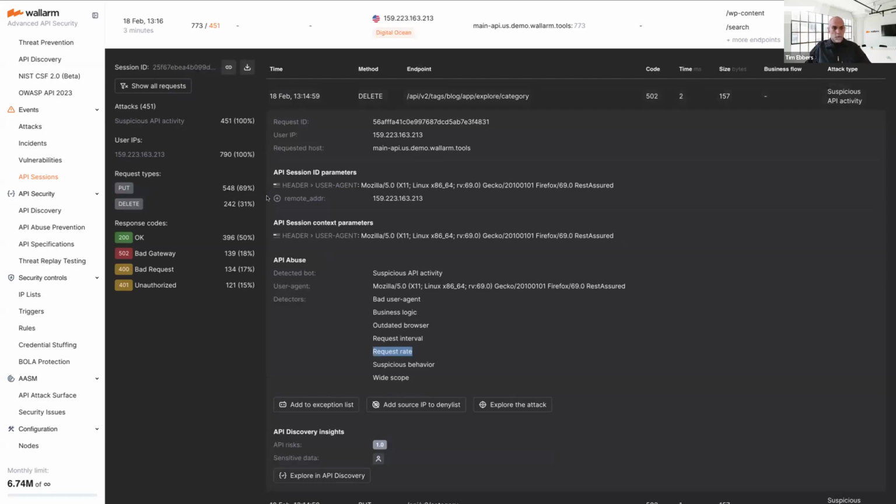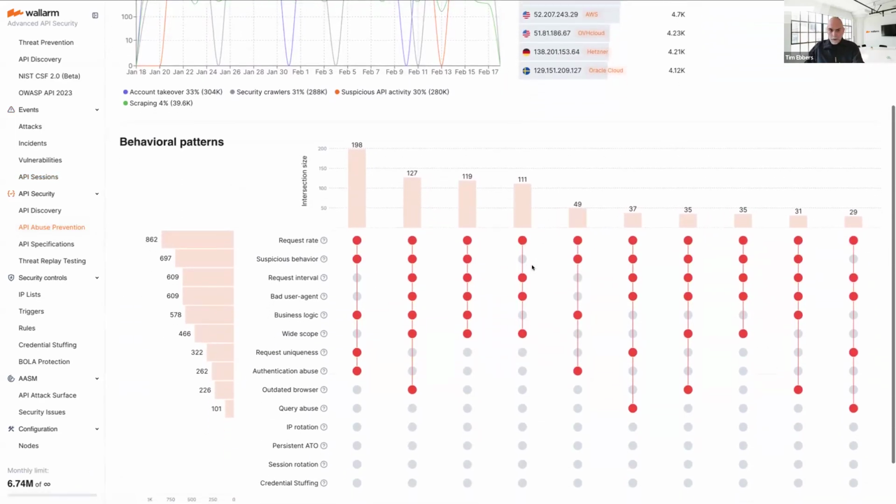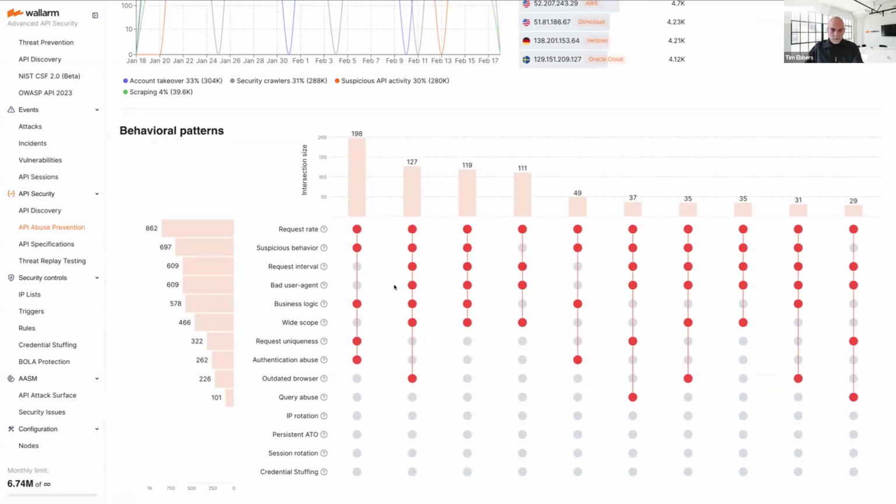If you'd like to see an overview of all the different detectors that can go off, this is a graph and kind of a chart. We call it the piano chart because it kind of looks like chords, to talk about which detectors actually went off. So these are all the things that we're looking for. We add to these all the time. I know in the past couple months, we've added many of these detectors here on the bottom. And then you can click over and see which IPs are associated with that.